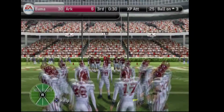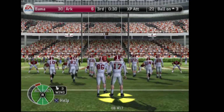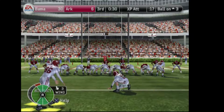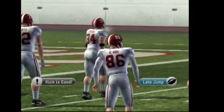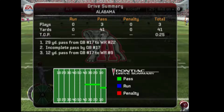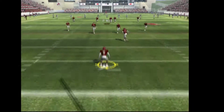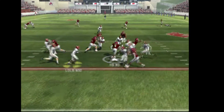Send out the kick team. So the kicking team will line up for the point after. And he converts the extra point. Just a few seconds remaining now in the third quarter, and our score: Alabama 31, Arkansas 6. Alabama ready to kick this one off. Number 5 and number 13 back deep to return. Kicks it away. Number 5 takes it at the 4.